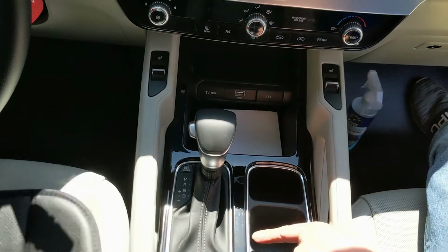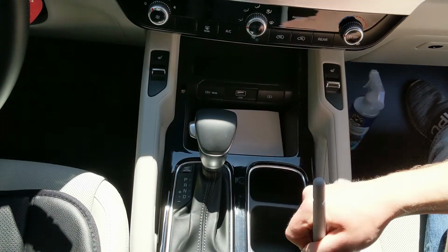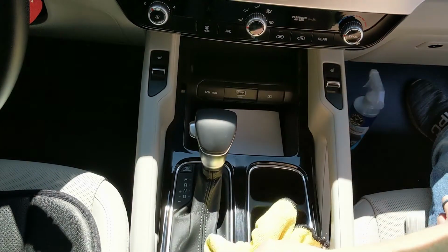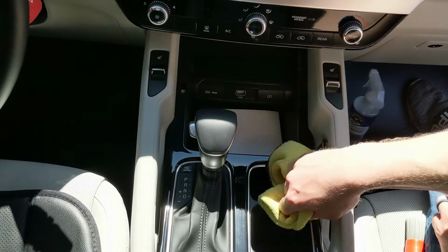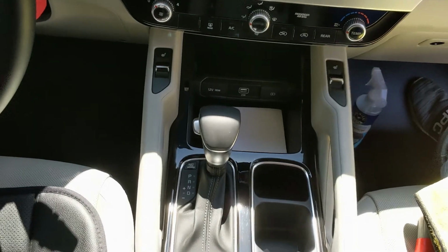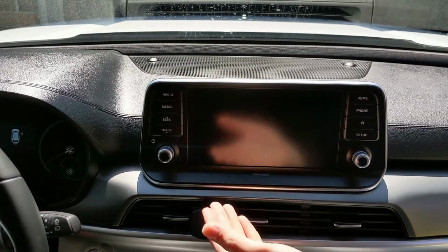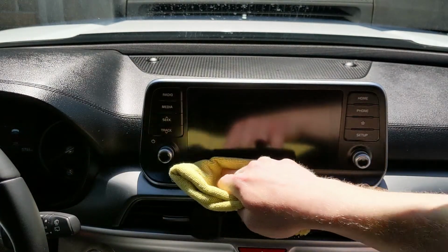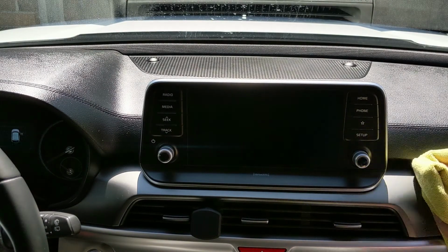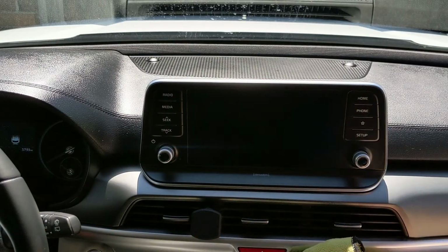Now around here I'll usually take a detail brush and get in the cracks and everything. I'll go around here and just kind of clean the dust and debris out of the crevices, and then I'll come back with my total interior and kind of wipe it dry. And then I would also use it up on the nav screen, because besides having the functional buttons, you also have a touch screen, and so you do tend to get fingerprints and everything. So this total interior does a really good job of wiping that away. And all of this brushed aluminum and trim work and everything, that is where I use the total interior.